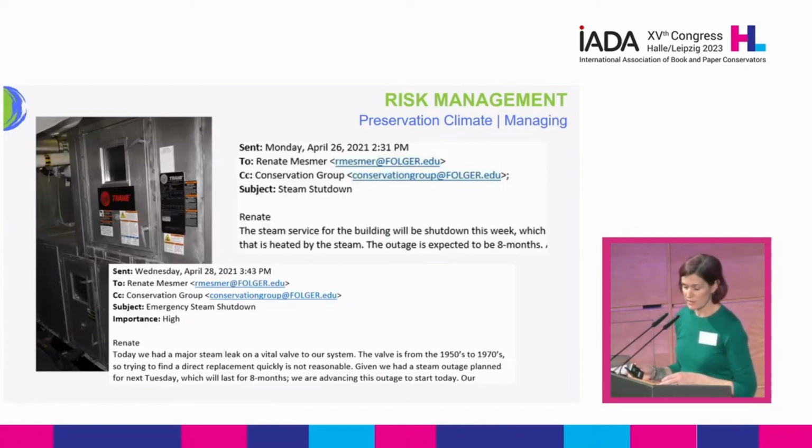The Folger faced challenges maintaining the building's climate due to some unexpected news we received in April of 2021, when we were told that steam for the reheats in the building would be shut down for 8 months. With rare materials still on site for Folger staff to work on, facilities and conservation immediately decided on climate control options using dehumidifiers and spot coolers until steam came back.